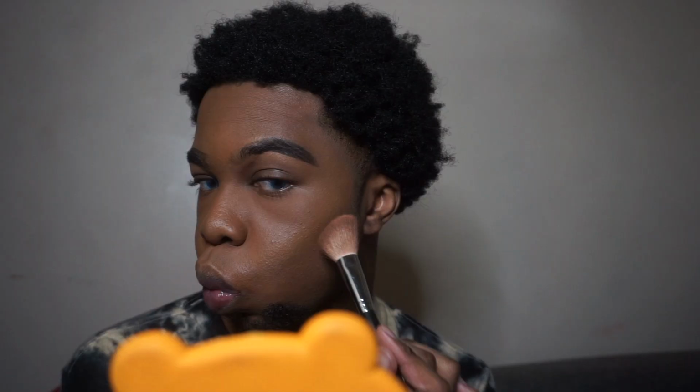Now we're going to contour. I'm going to be going with the Black Radiance deep contour powder palette. I love this company, I love this brand, love this product. I've been using it since day one. So I'm just contouring my cheeks as always, and then contouring my nose. This is something new that I've been doing too. I never used to contour my nose. Well, I actually used to contour my nose when I started doing makeup, but then I stopped because I used to just do the concealer reverse contour trick, and I've been obsessing with that ever since. But now I go back to contouring my nose.